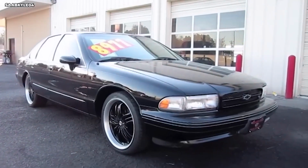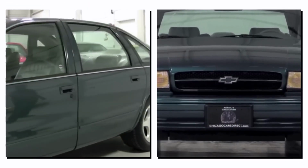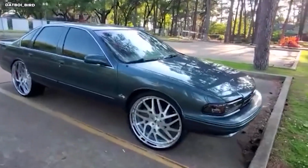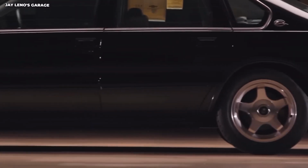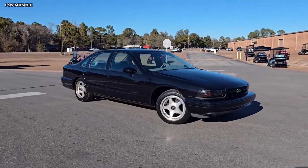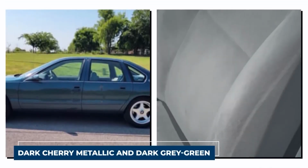On the outside, the Impala SS had some unique touches that made it stand out. It sported a clean, monotone grille, body molding, and a spoiler that gave it enough attitude without being too in your face. In 1994, it only came in black, which gave it a sleek, understated look. By 1995, Chevy had given buyers more options in colors like dark cherry metallic and dark gray green.